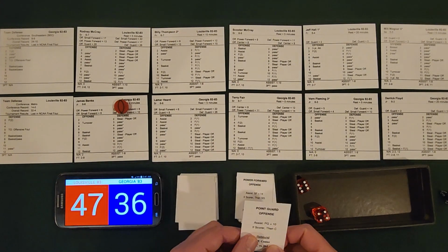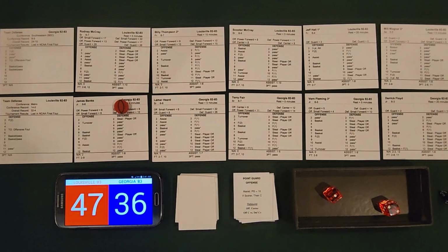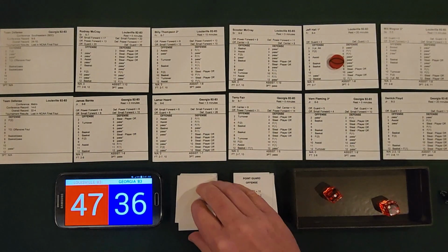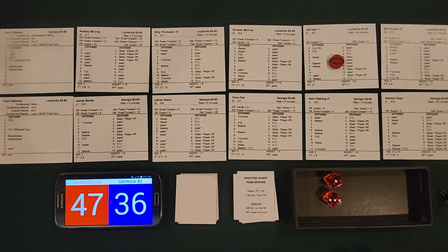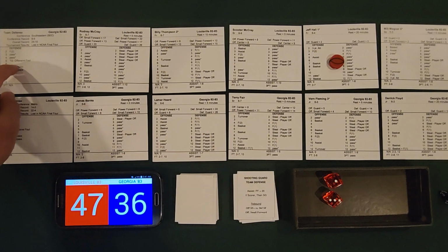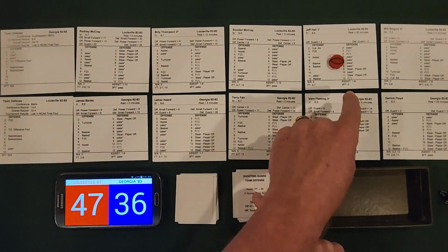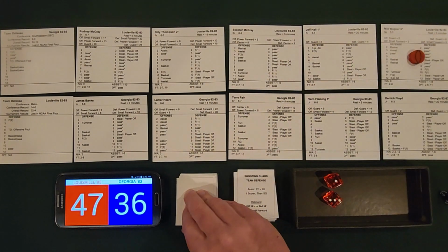Power forward. James Banks. Offensively, he's been hot. Does he stay hot? 3, turnover, James Banks. A lot of turnovers this half. It's right now at 11 for Louisville and 12 for Georgia. Ball goes to the point guard, Jeff Hall, trying to see what he can do, team defense. And that is a 4. It is a pass. And so he will pass. Jeff Hall's one of the few that does not have a pass on the three-point shot. So anyway, it's going to be a pass to the shooting guard, Milt.